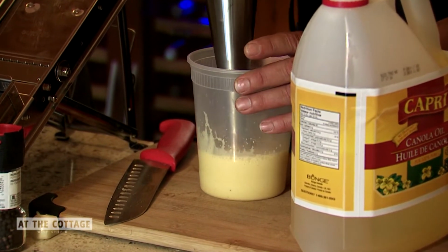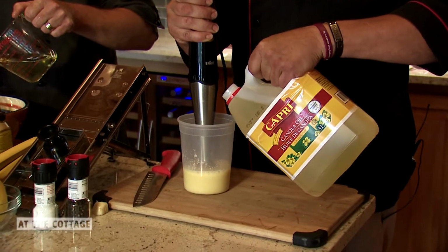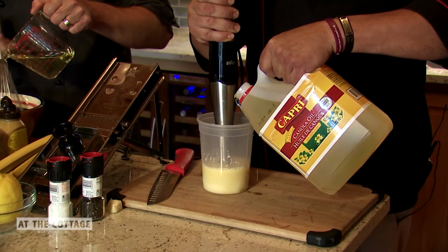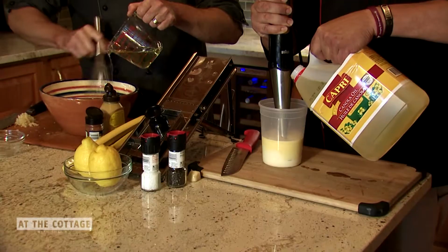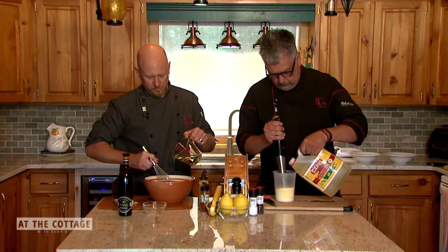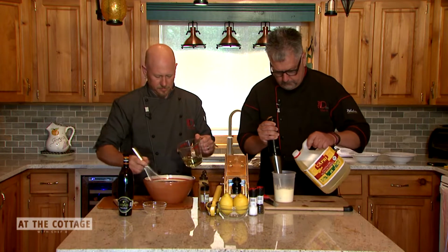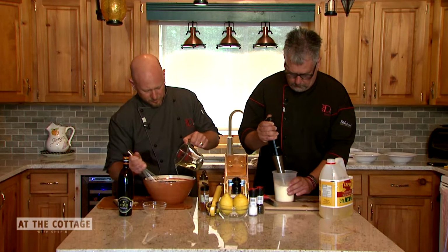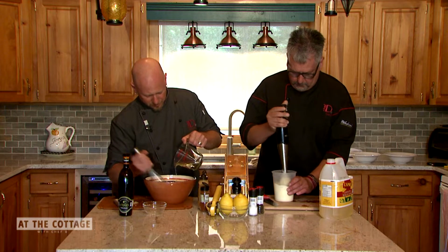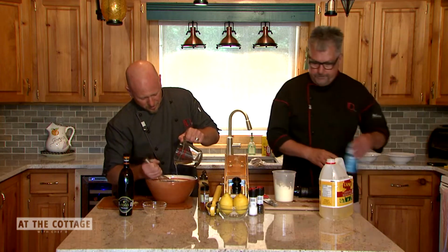So in 10 seconds, we have all ours blended in. Now, he's using a measuring cup. I'm just going by eyeball. So we're just going to slowly add the oil in. And I'm making a real mess here. Starting to sweat.